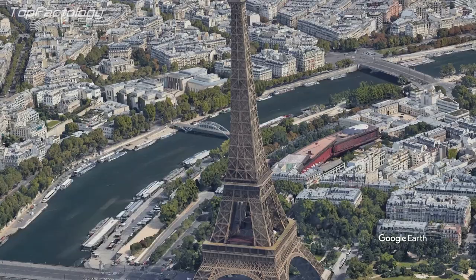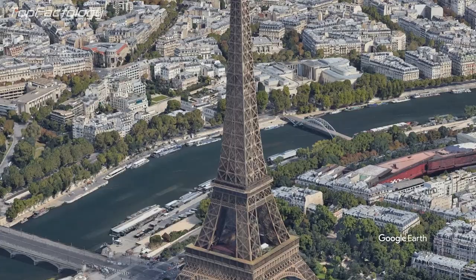The Eiffel Tower has become a global cultural icon of France and one of the most recognizable structures in the world. It's definitely worth visiting once in a lifetime.